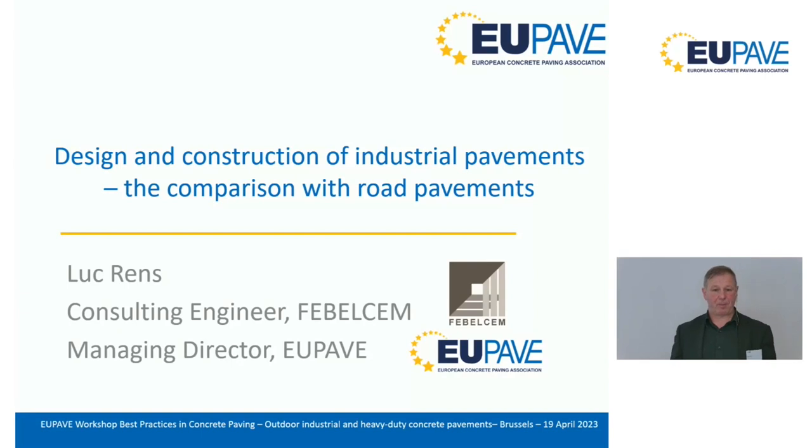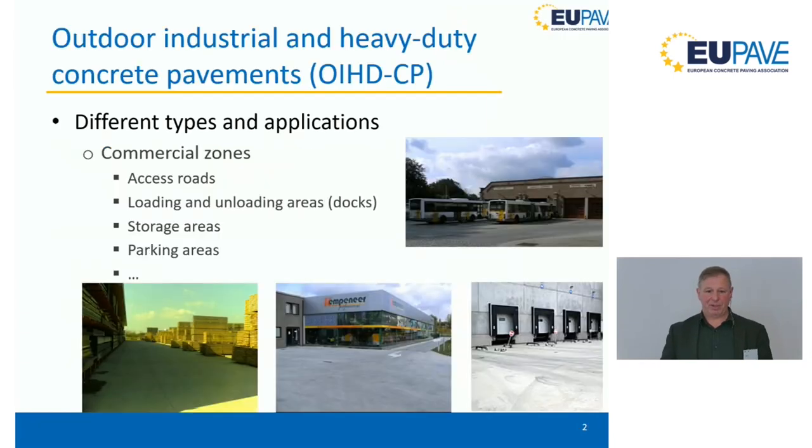Titled Design and Construction of Industrial Pavements, the Comparison with Road Pavements. As you can see, I'm not only managing director of EUPAVE, also consulting engineer for FIBELCEM, the Belgian Cement Association. So my main experiences are, let's say, not only on European, but mainly on the Belgian field. So I will also show some cases, examples, mainly from Belgium.